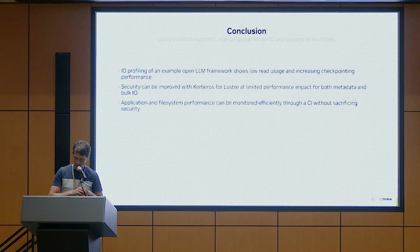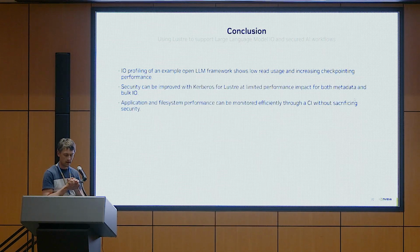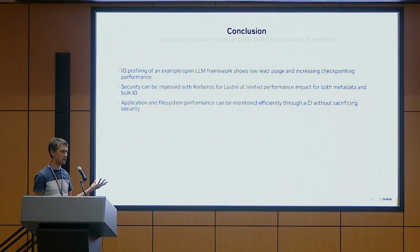So in conclusion, we've shown some I/O profiling of a quite typical LLM application, which shows that there is very little read going on except at the beginning, and most of the I/O challenge is on the checkpoint and on the write. We also show that we can improve security thanks to Kerberos without impacting the performance as long as you stick to KRB5N. On the metadata side, you can go even deeper, but already KRB5N gives you a good result with very limited impact.